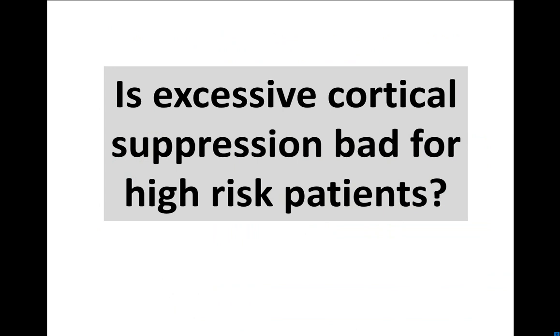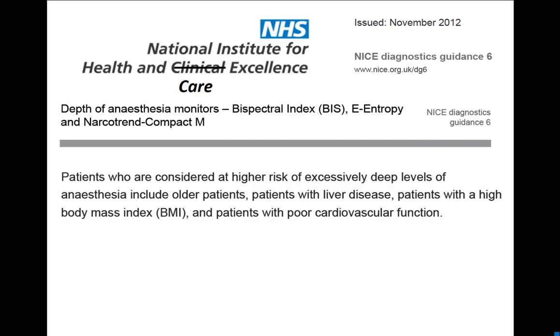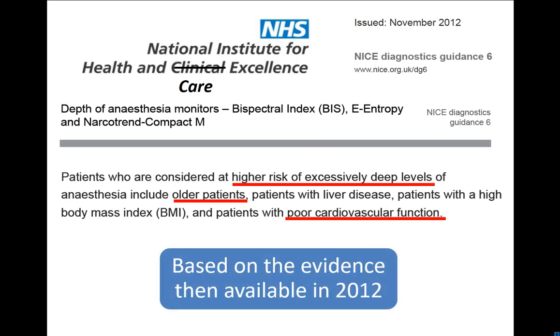Now, of course, every patient is afraid that they might be awake during surgery, so there are some recommendations saying you could keep the patient relatively deep. We'll avoid it. Well, of course, but hang on a minute. Is it also bad to have excessive cortical suppression? And this was recognised again by our National Institute for Health and Care Excellence, where they suggested that patients who are at higher risk of excessively deep levels of anaesthesia would include older patients and indeed patients with poor cardiovascular function. That was based on the evidence available in 2012.